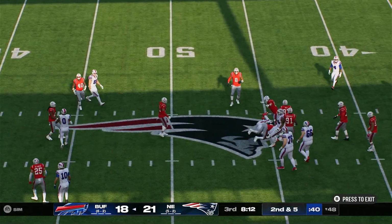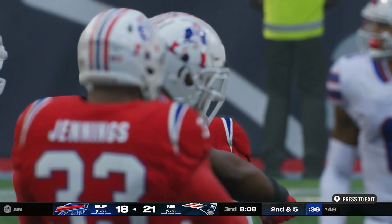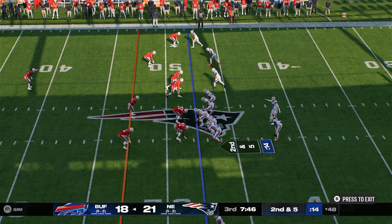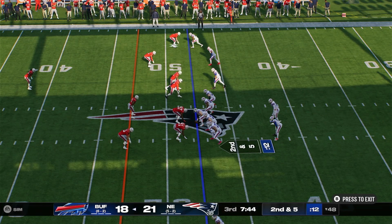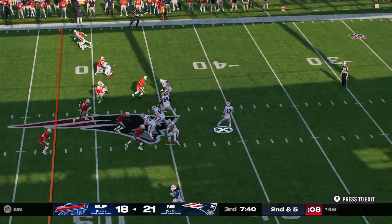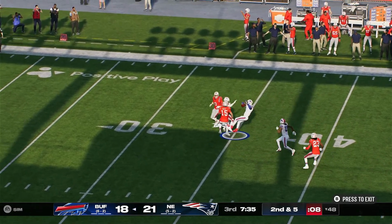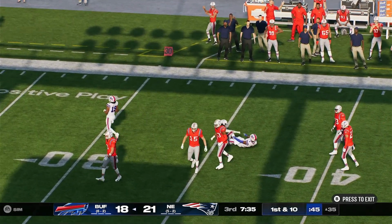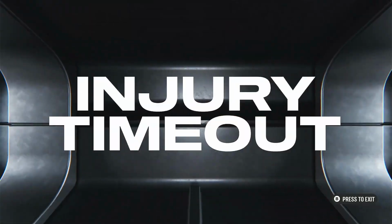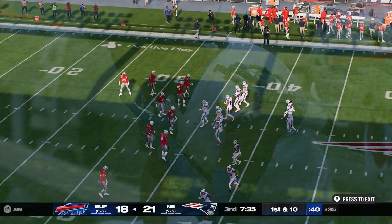Over the middle, complete to Samuel. Now 2nd and 5. Now Allen. And returns it right back to Samuel. And he's got this down to the 35. Now a stoppage here as we've got a Bill shaken up on the play. We'll get a report when we return to Foxborough.